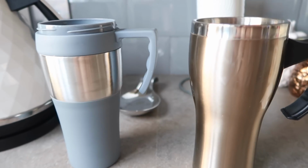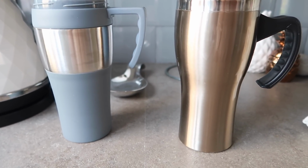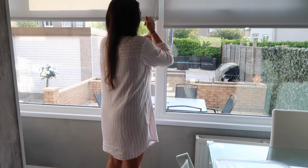Now it is time to put the kettle on and get the coffees sorted, and I'm going to make them in these travel mugs because it keeps them hot. And then I like to go and open the blinds in the back room as well, just to make the house look a bit more alive in the morning.